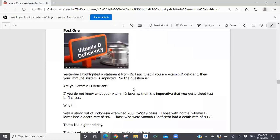Yesterday, I highlighted a statement from Dr. Fauci that if you are vitamin D deficient, then your immune system is impacted. So the question is, are you vitamin D deficient? End of question. If you do not know what your vitamin D level is, then it is imperative that you get a blood test to find out.